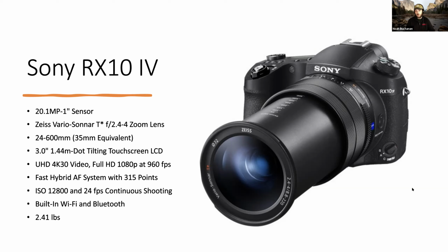And then it also has built-in Wi-Fi and Bluetooth and weighs in at 2.4 pounds. And I do have the weight at the bottom of all these. So that's something to consider is the weight, because there are definitely some that are heavier than others. And weight is definitely a factor to consider. So definitely keep an eye on the weight of some of these.